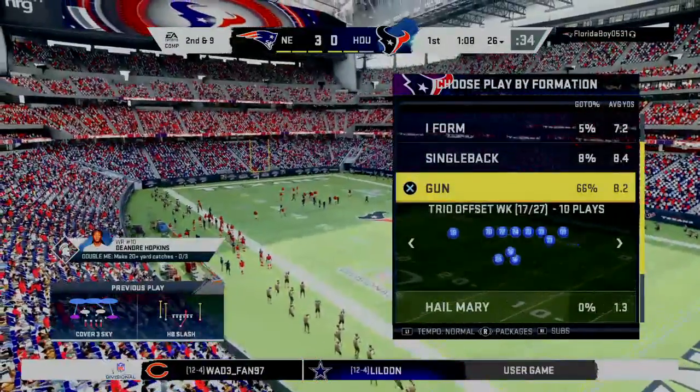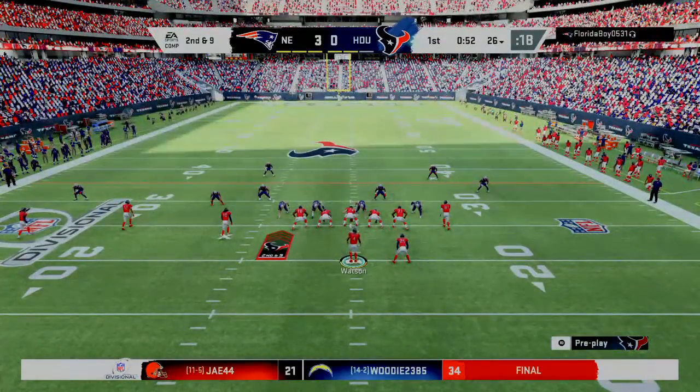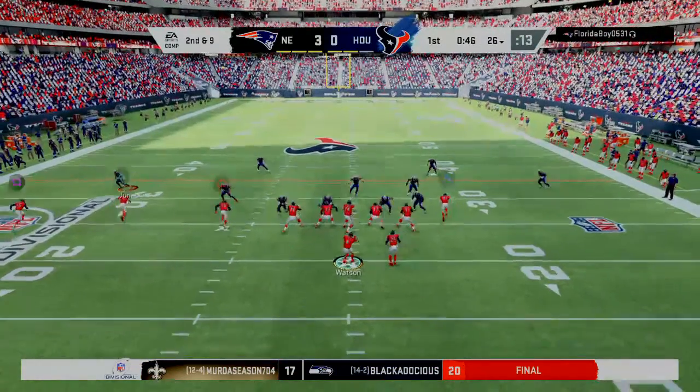Nice job by that defensive front there to hold him to a short gain on 1st down. Well played, I must say. Yeah, only getting 1 yard. There was no room to run. The last play got just a yard. Here's 2nd and 9 from the 26.